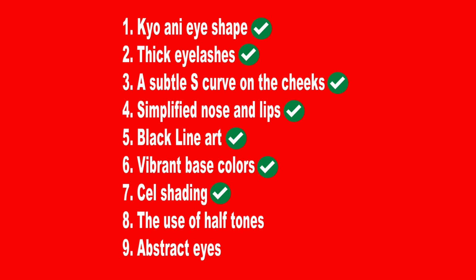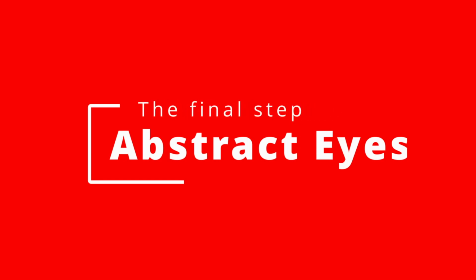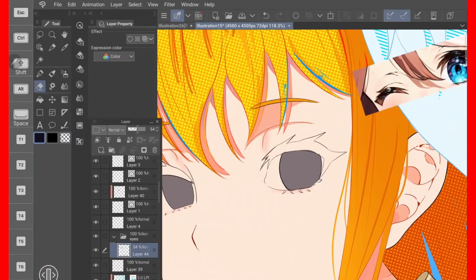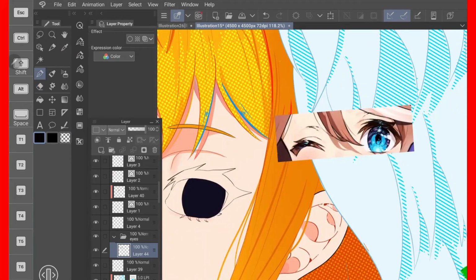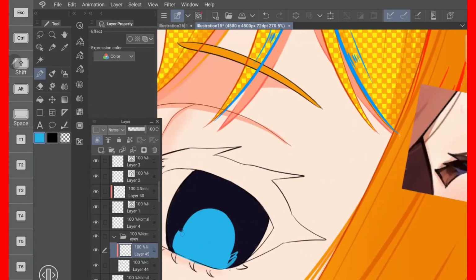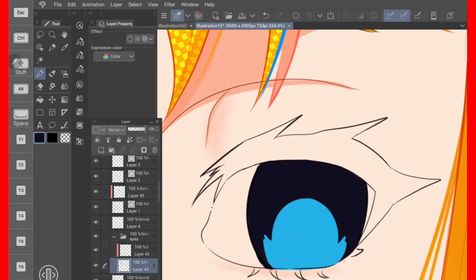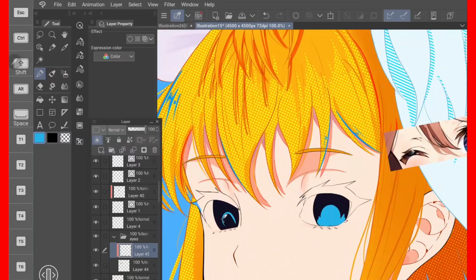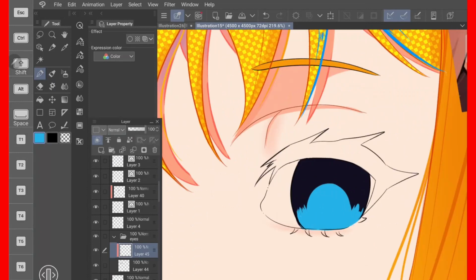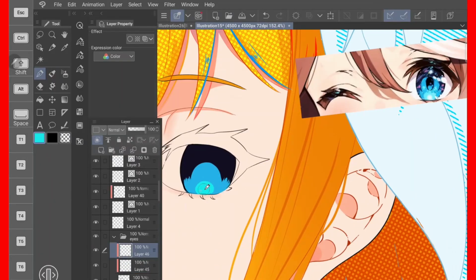Alright, done with the cell shading and done with the halftones. For the final step, the abstract eyes. I'm only calling it abstract eyes for the lack of better term. And the random brushstrokes in the eyes reminds me of the abstract art. Mika Pikazo doesn't have a fixed painting style of the eye. Each artwork is different from the others, so I gave up analyzing them and decided to copy one of her eye work instead.